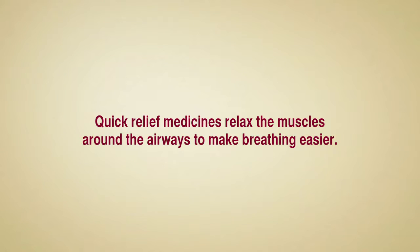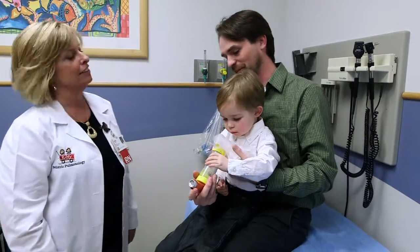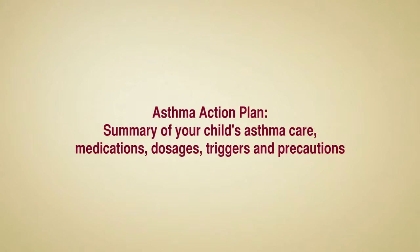There are two groups of asthma medications: quick relief or rescue medication and long-term control medications. Quick relief medicines relax the muscles around the airways to make breathing easier and typically last around 3 hours. Long-term control medicines reduce the swelling and inflammation in the airways and can reduce the amount of mucus in the lungs. Your child's doctor will develop a management plan for your child's asthma called an Asthma Action Plan. The Asthma Action Plan is a summary of your child's asthma care and includes medications, dosages, triggers to avoid, and whether any precautions are needed for exercise.